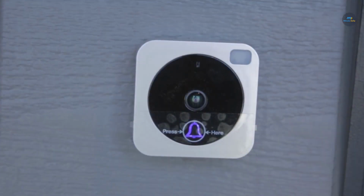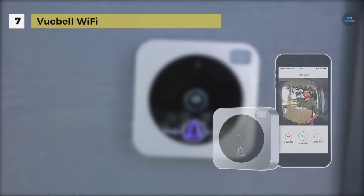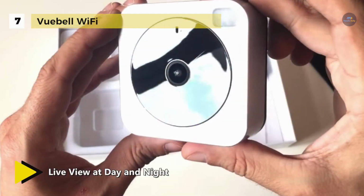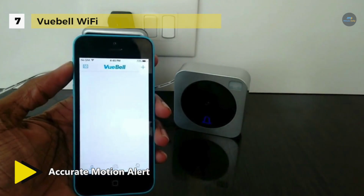The Vuebell Wi-Fi video doorbell comes with a 185-degree horizontal field of view, and you can have a full scene of the front yard. It is equipped with a motion sensor, and you receive an alert when motion is captured. Also, you can customize the detection area and time, to focus on the most critical period. It has a high-quality lens and powerful infrared LEDs that see clearly day and night.